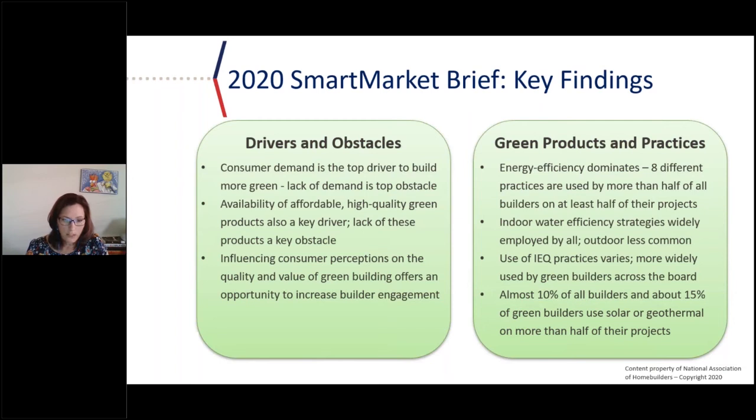Moving on to drivers and obstacles, consumer demand is the top driver for building more green homes, and lack of demand is the top obstacle. The availability of affordable, high-quality green products is also a key driver, with the lack of these products seen as a key obstacle.